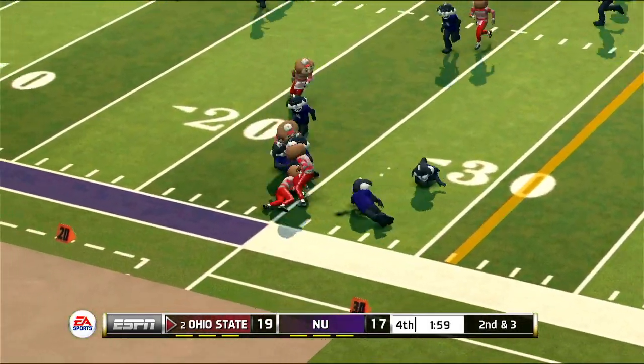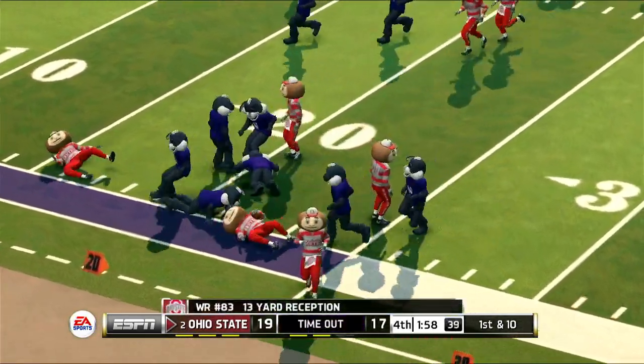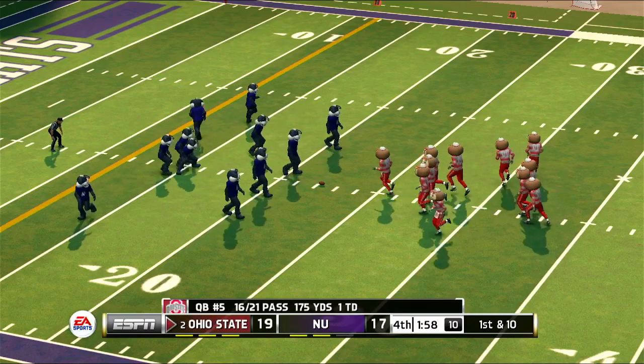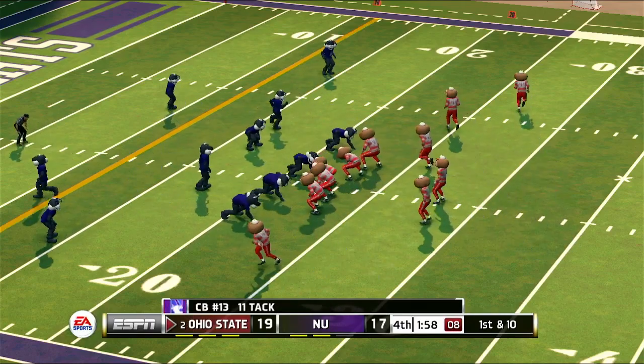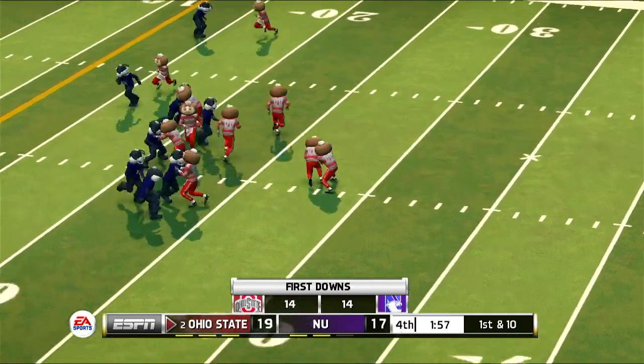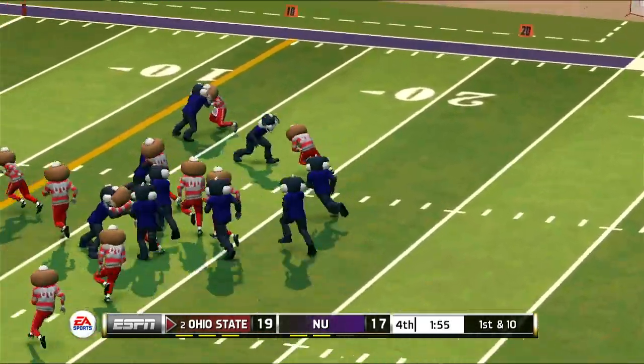Looks to his receiver, first down. They'll bring him down around the 22-yard line. From the 22-yard line, first down. That one goes for good yardage and a first down. Yeah, that's just a nice gain on second down. They go with a run.